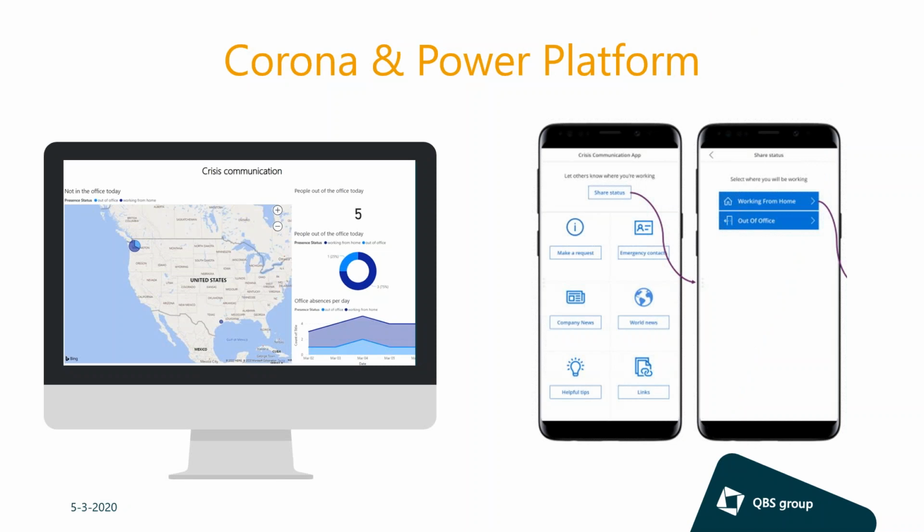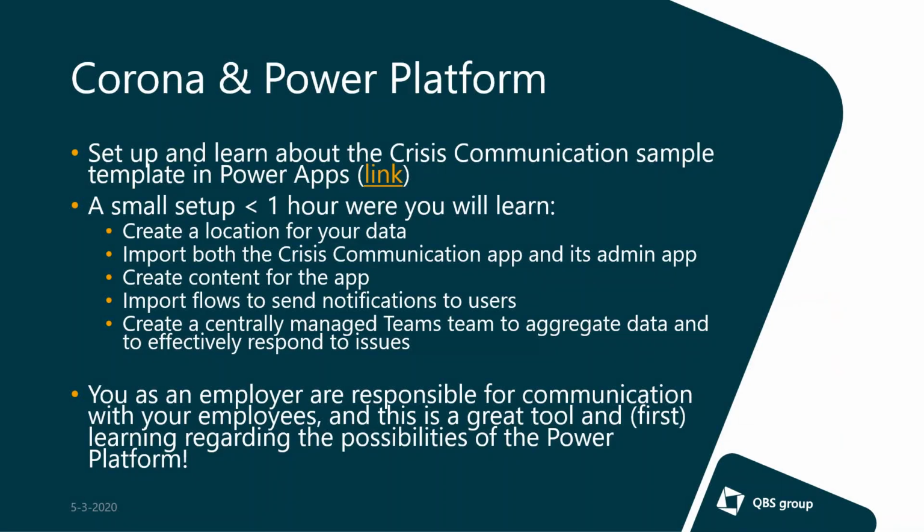So once again, Corona has a relationship with the Power Platform for now. And the idea is, of course, that Microsoft shows what is possible with the Power Platform. And also good to know, they've created this whole app within 48 hours. So it's more or less a demo case, of course, but also a good opportunity for you to have a first experience with the Power Platform if you haven't before.